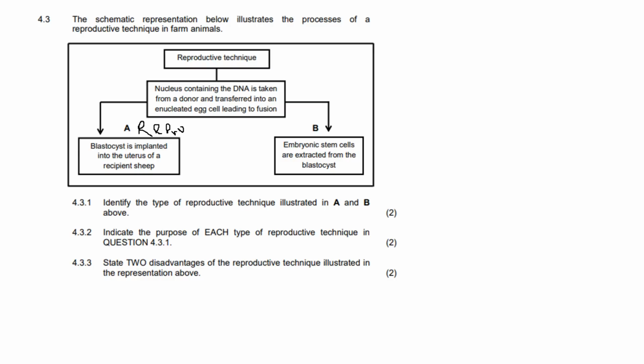Reproductive cloning, that's A there. And then B is therapeutic, therapeutic cloning. Those are the two types of cloning which you are seeing. Okay, that's fine. Identify the purpose of each of the reproductive techniques above.